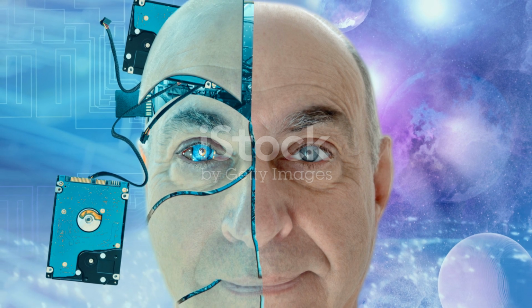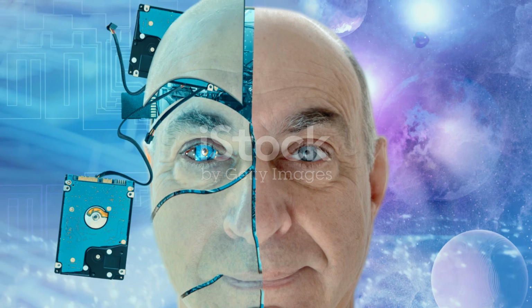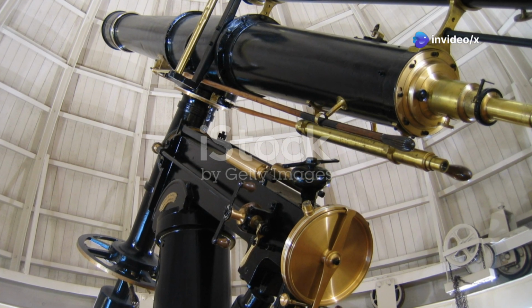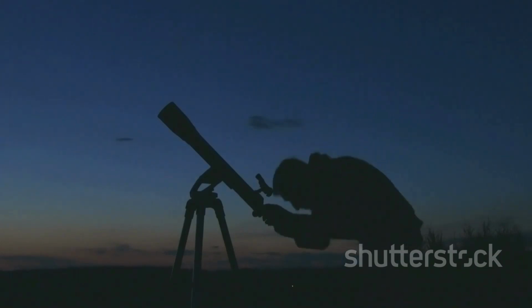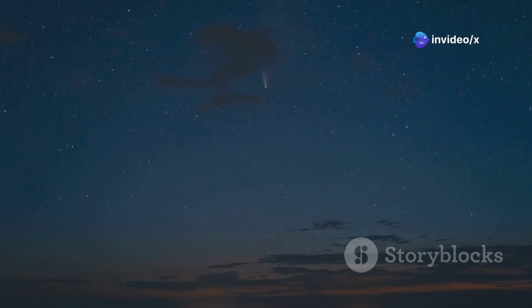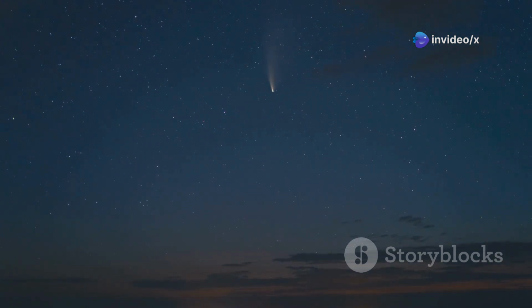The Oort Cloud is named after the Dutch astronomer Jan Oort, a pioneering figure in the field of astronomy. He first proposed its existence in 1950, a time when our understanding of the solar system was still evolving. Oort was meticulously studying the orbits of long-period comets, those that take more than 200 years to complete an orbit around the sun. He noticed that these comets seemed to come from all directions in the sky. This was unexpected and intriguing.